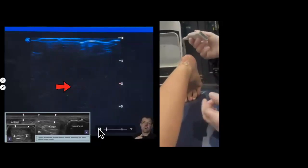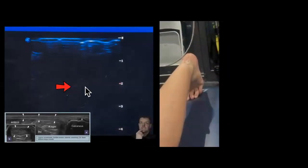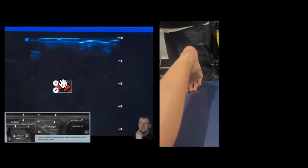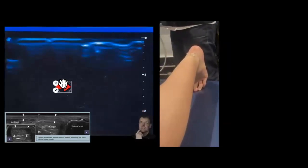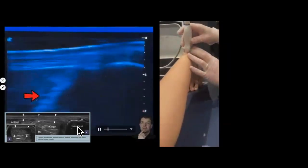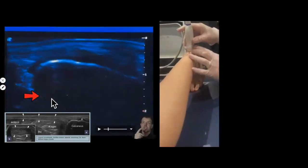Okay. So what I'm going to do now, I'm just going to change the screen just to show you the difference. Get it going the right way. There we go. So we're going to zoom in quite significantly now. So I want the ultrasound to focus on those top 2 centimeters. So there's the calcaneus. There's the Achilles just there. Underneath around there, that's going to be Kager's fat pad.